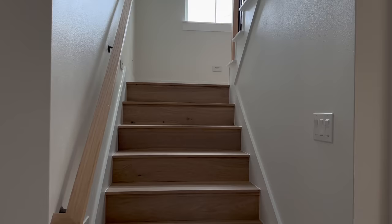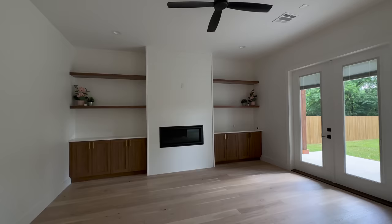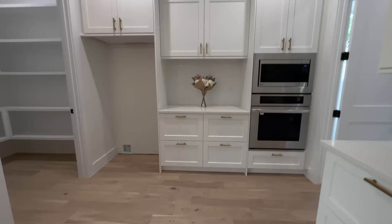Zilla. This is super cute. I really like the kitchen. This island is insane. This is definitely a kitchen, like, Instagram content, okay? Yes. Oh, this is really cute, too. Yeah, I like this one.